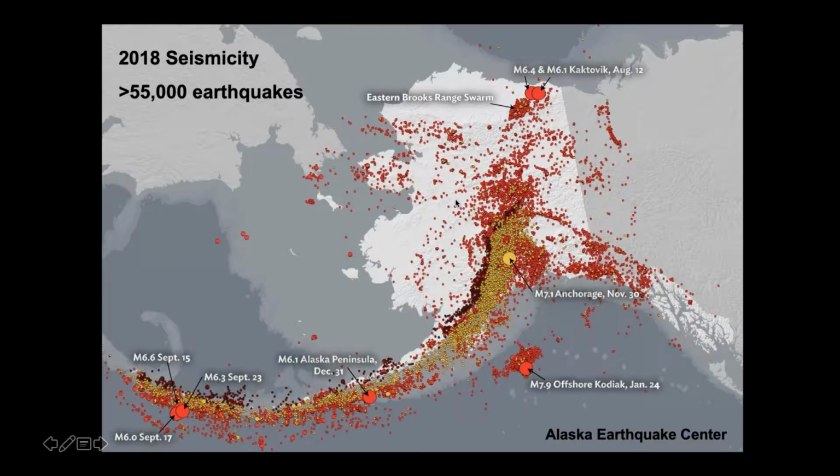We also see here in this year, we had magnitude 6 earthquakes in Kaktovik, far, far from the plate boundary up here on the north slope. All the oil reserves, the Arctic National Wildlife Refuge is in this region for reference. A magnitude 7.1 earthquake in Anchorage on November 30th, 7.9 earthquake offshore Kodiak, January 24th, and then your typical run-of-the-mill magnitude 6 Aleutian earthquakes that pretty much go on without much notice year by year.